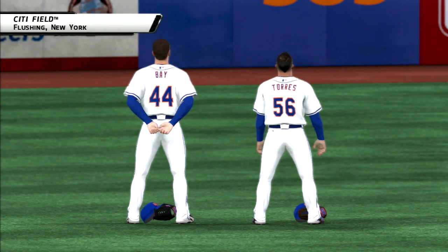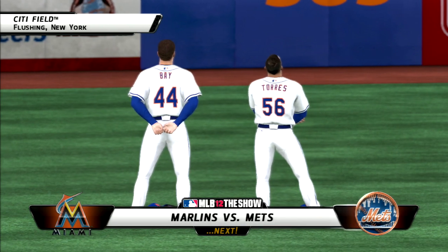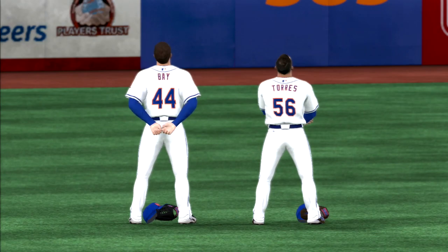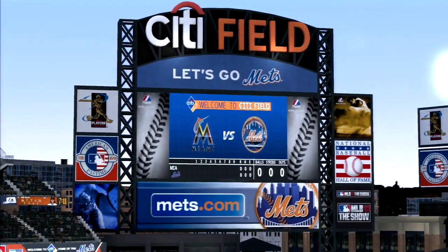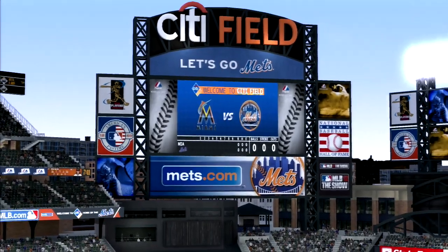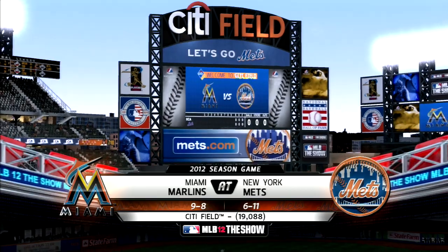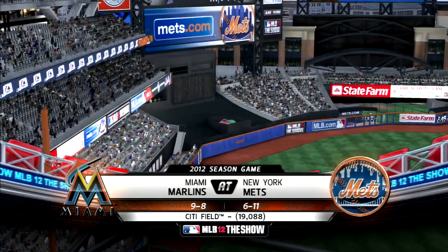Counting down to first pitch at Citi Field. It's the Marlins and the Mets next on the show. We're just across the way from where Shea Stadium used to stand at the new home of the Mets, Citi Field, for tonight's edition of Major League Baseball.